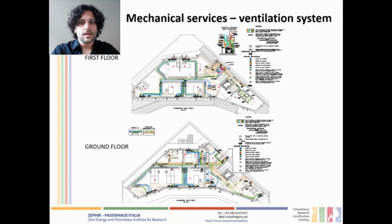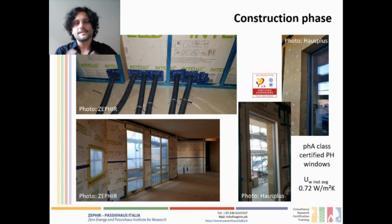In summer, a ducted split unit provides a cooling boost, here marked in blue, as you may see, through recirculation of air inside the building, thus keeping the mechanical services pretty simple. This is one solution which we commonly use here in Italy, especially along the coast. Let's come to the construction phase.